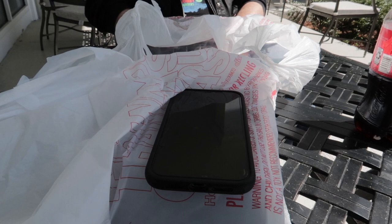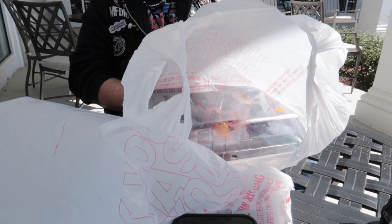How's your Toylanta going so far, Richard? So far, so good. A lot of good vendors, a lot of good options, a lot of good prices. And we've surprisingly haven't spent much money. We've both spent about $100. Yeah. And I think that's pretty good for considering what's here. Yeah. Absolutely, considering what's here.